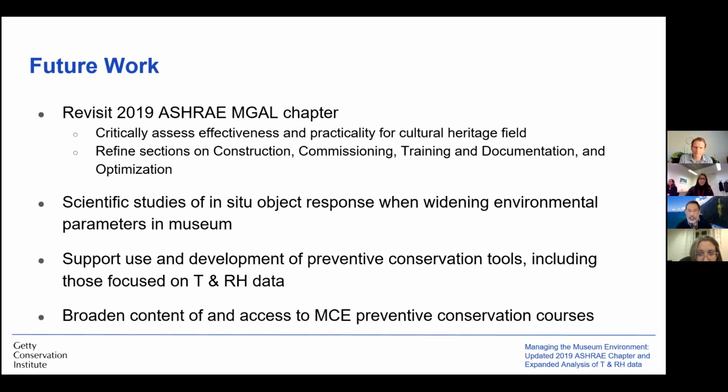It's also of interest to us to look at the response of museum objects in galleries as institutions look to widen the environmental parameters. And our main tool for doing this is using acoustic emission. And as I've discussed, we're interested in supporting the use and development of different types of tools, temperature and RH, but also data sets outside of that, looking at pests, looking at light. And then, being in the pandemic, we've obviously seen a lot of different presentations of information on the web and through these Zoom calls. And it's of interest to us to broaden the accessibility of our educational materials to the field.